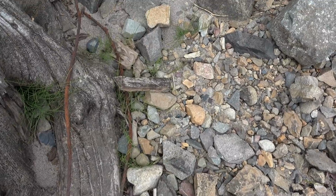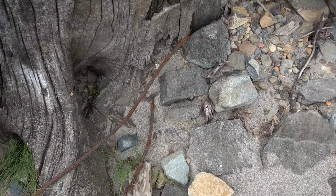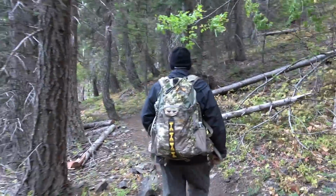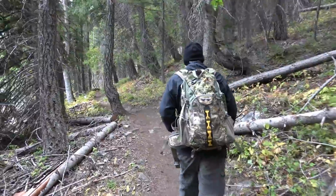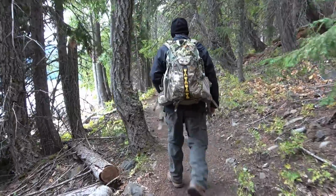Found a little snake. Going in the tree. You don't know what you'll encounter out here. Wild horses, buffalo.